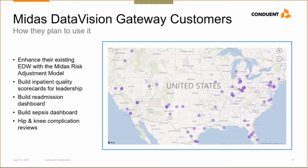We currently have clients across the country using DataVision Gateway. Some of these clients are taking advantage of the leverage with DataVision metrics to build much more comprehensive scorecards for their organizations, or building specific detailed dashboards for their senior leadership team or board of directors. Even customizing individual scorecards for special projects and improvement efforts, or simply to enhance their existing enterprise data warehouse.